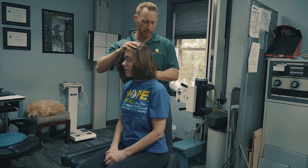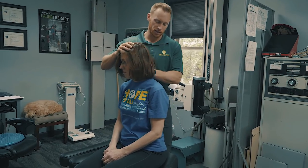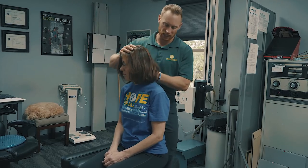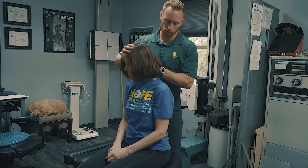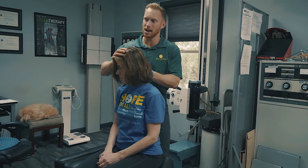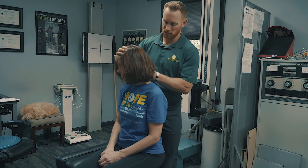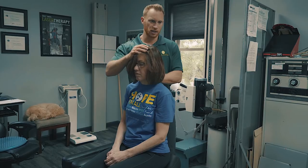Now we're gonna do a little bit on the left side here, okay? What are you using? This is just called Sombra. It's like a little cooling lotion. It'll kind of seep into the muscles and help to alleviate some of the discomfort. It helps us reduce friction on the skin so I can get down deeper into the different muscles throughout your neck, like the suboccipital muscles, right?